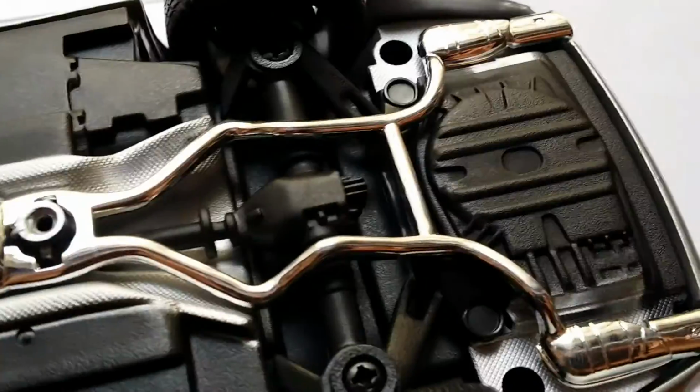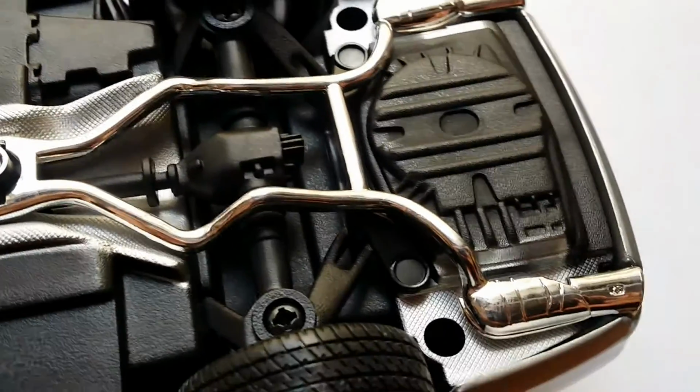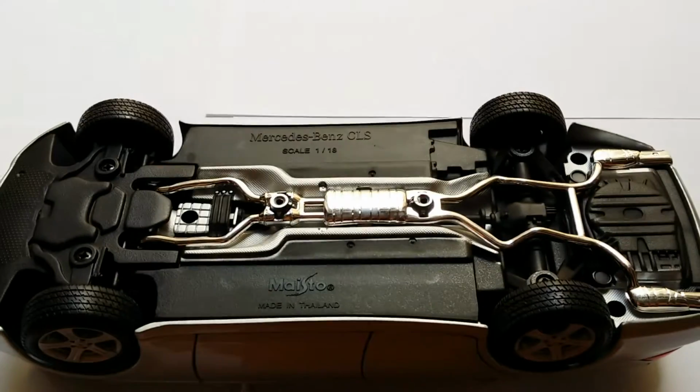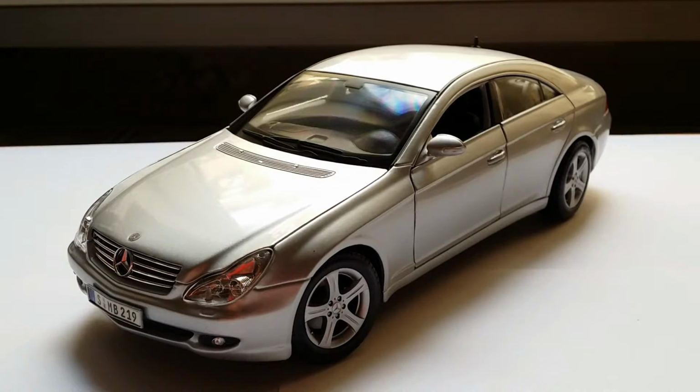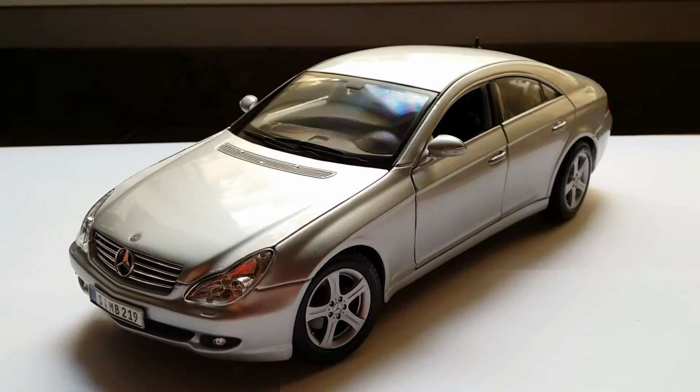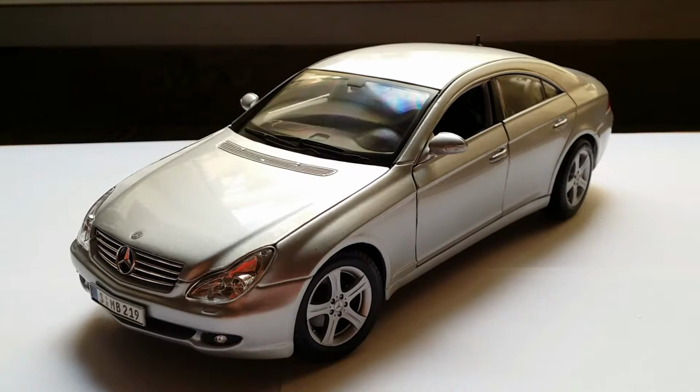And what else is there to say? I mean, you got some more detail over here. So I'm quite happy with the way this car looks, both top and bottom. So I hope you guys liked this review of the Scale 118 2006 Maisto Mercedes-Benz CLS 500 Dealer Edition.